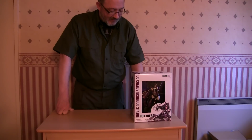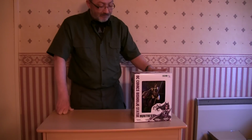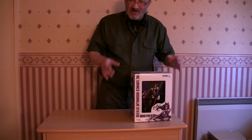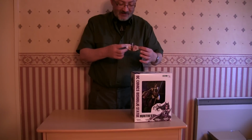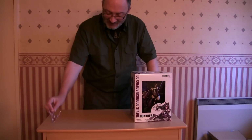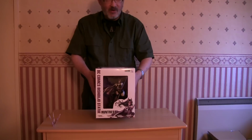Now, one thing that has always happened, I think this is great, when ordering from anywhere in the Far East, is they always send you a little gift in the package. And when I opened this last night, there was an origami crane inside, which is nice.